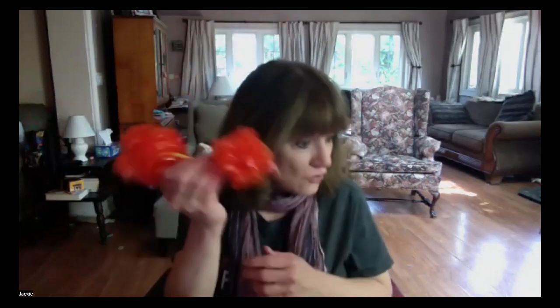Anyway, the way to clean this is easy. You stick it in some warm soapy water, mush it around if it's dusty, and it doesn't have to be super, and you just let it dry. So yes, these you can reuse.